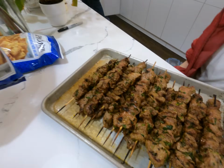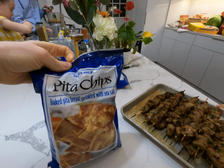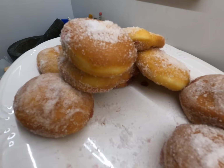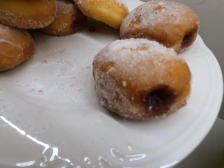And then we have it. Aww. And find the happy. So we're having some pita chips with it. Here are the jelly-filled donuts. The kids, as you can tell, hate some of them, but they look really good. I still have to try one.